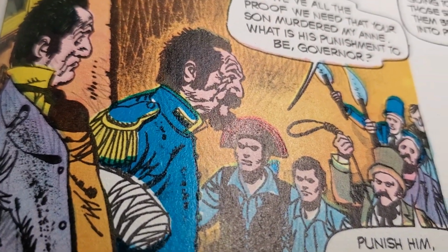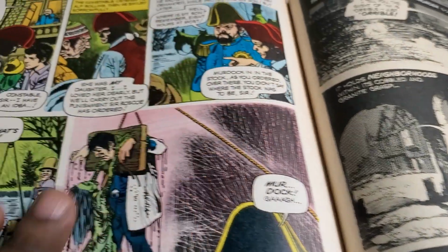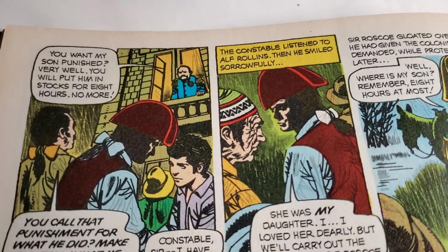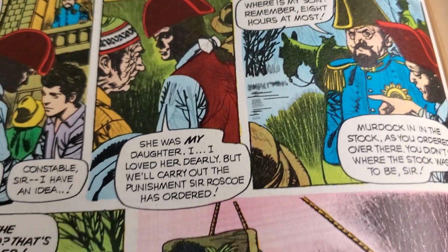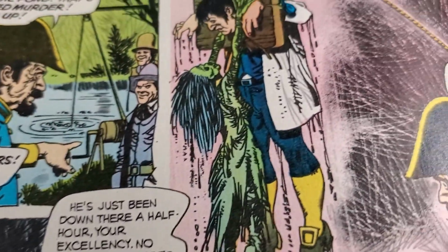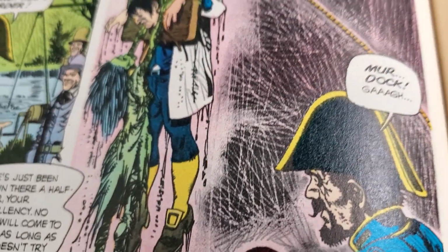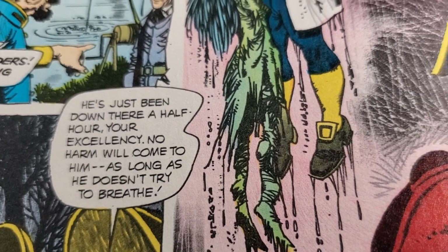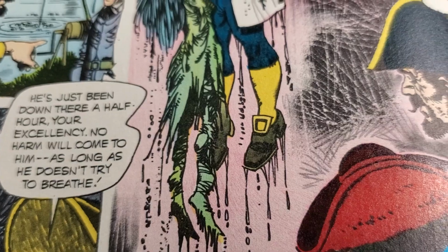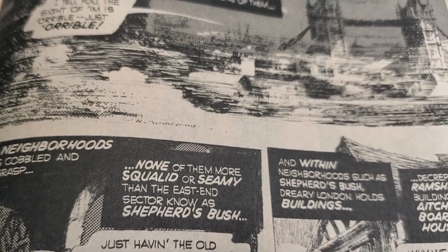He's killing her. I always like the fact that there's always some horrific or some type of supernatural justice that's always being served at the very end of these horror stories, as you can see. So he drowned her, and this is what happens here. Crazy.